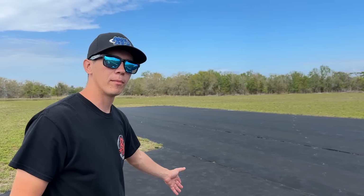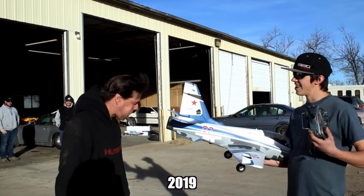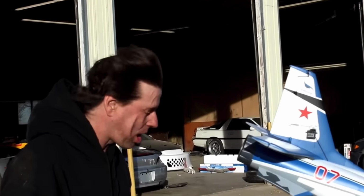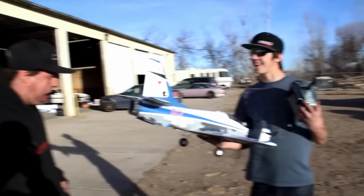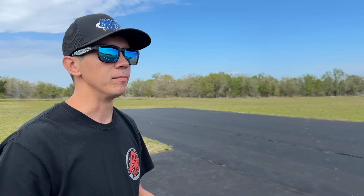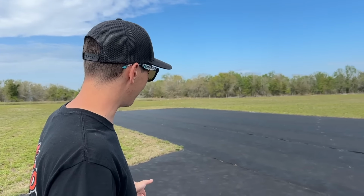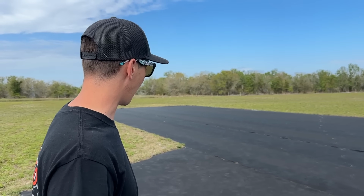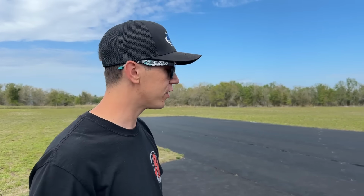All right, guys, we're out here at the flying field. You guys remember my OG Blue Viper? Took my breath away. She's gone. She's one with the trees back over there somewhere. So I got a new one. This is the upgraded version, and I did do a maiden flight yesterday with it, but we're out here today with some friends and we're just out here flying.